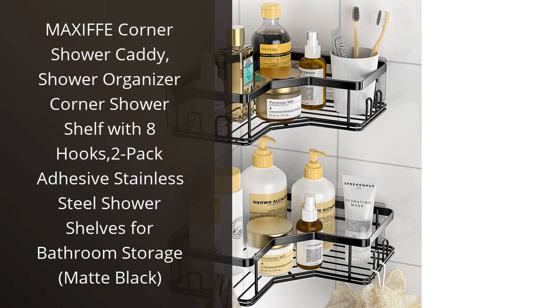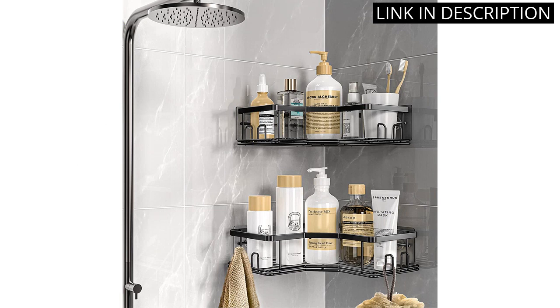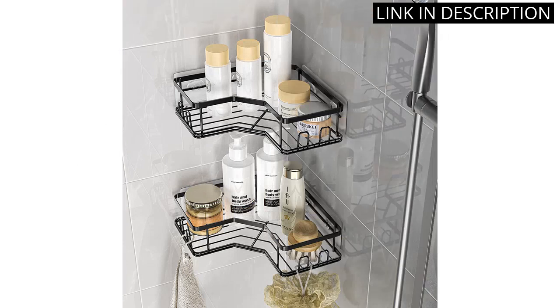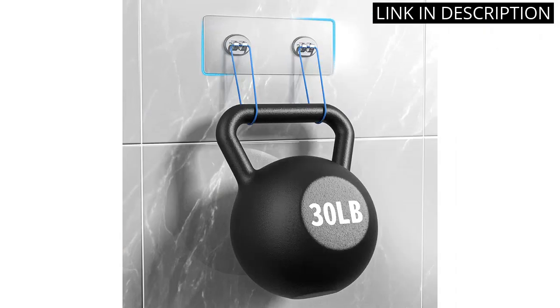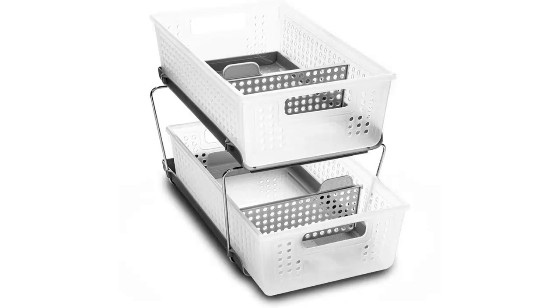I recently purchased the MAXIFFE Corner Shower Caddy and I'm so glad I did. It's a great way to organize my shower and keep all of my products in one place. It comes with 8 hooks and 2 adhesive stainless steel shelves, which are perfect for storing all of my shampoo, conditioner, body wash, and other items. The matte black finish looks great in my bathroom and the adhesive shelves are easy to install and hold up well. I'm very pleased with this product and would highly recommend it to anyone looking for a great shower caddy.